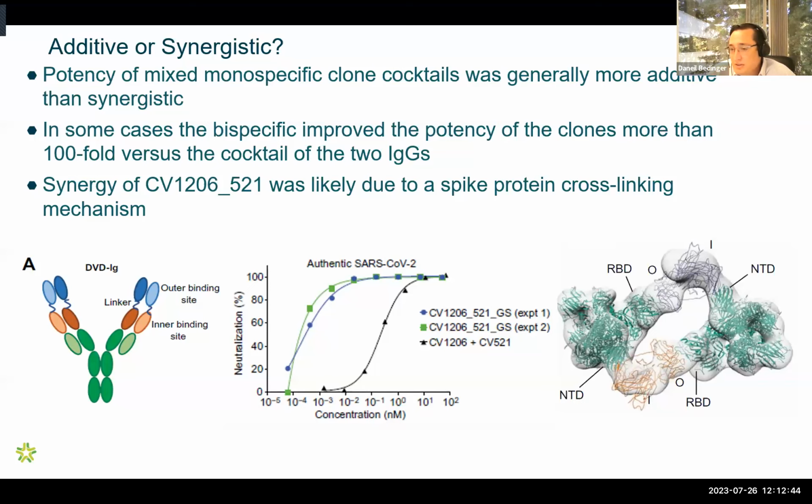When they characterized those, they found some really interesting examples of synergy. The one shown here was the most potent, where you can see in black the potency of the pooled version of the two, or the pooled test of the two clones. And then the biparatopic, or the other two curves, those are replicate data showing more than 100-fold shift in potency with the biparatopic activity. They did some cryo-EM work to try to understand why this was so potent, and they found that there was a really interesting cross-linking created by the RBD.